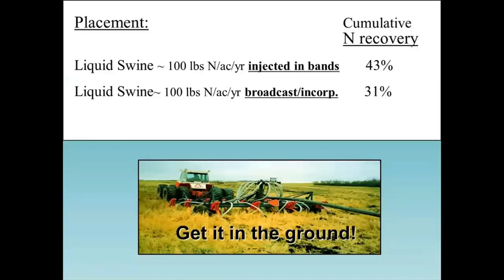As shown there, some data from some of our long-term trials in Saskatchewan showing improved recovery of nitrogen when that manure is injected in bands, even compared to when it's broadcast and incorporated, and certainly much, much better than when it's simply broadcast on the surface and left alone. So the main message that we're getting is get that liquid manure into the ground.